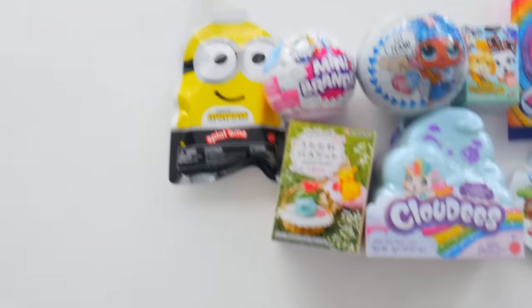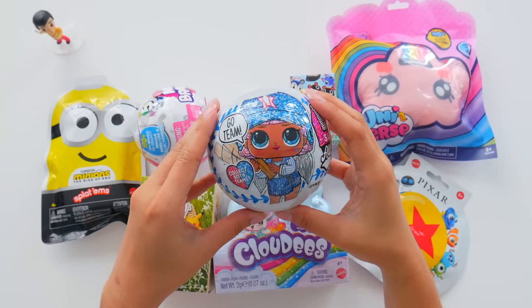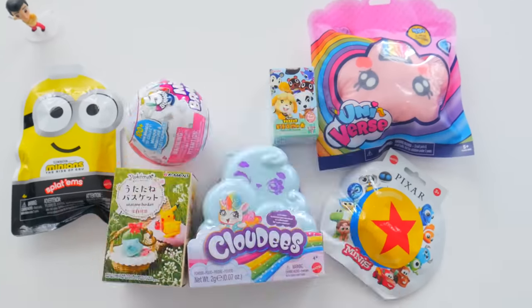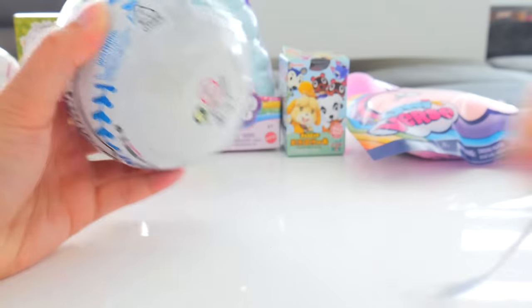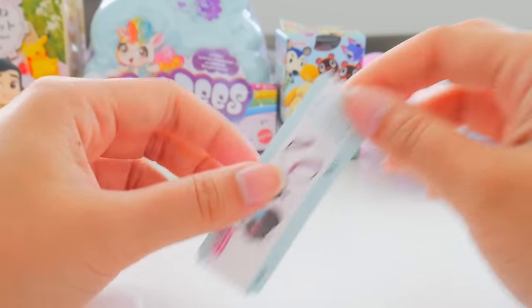What's up next? Let's open some Take Me Out to the Ball Game. LOL All-Star BBs. Woo! Collect both teams. I wish. There's only one ball in here. Ooh, rippy strip. This does remind me of baseball. Is it time to watch sports yet? Fly ball. That was easy.